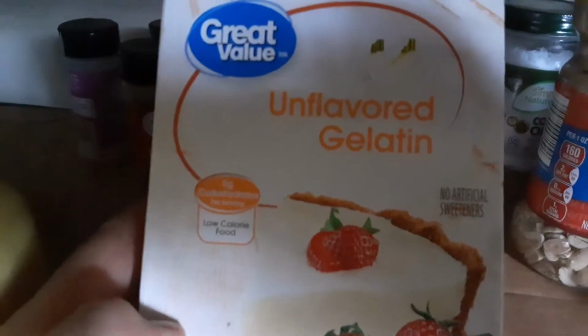Fourth shelf down here, I have some spaghetti squash. Looks like I have some spices back here. Let's see what this is. Oh, it's chili powder. I don't think I need any chili powder. I have gelatin. I have lots of gelatin because I use it for lots of things. Gelatin here. I also have some more over here. So gelatin, I have some salt. I'm going to have to pick up another thing of foil.